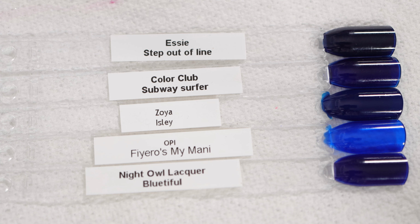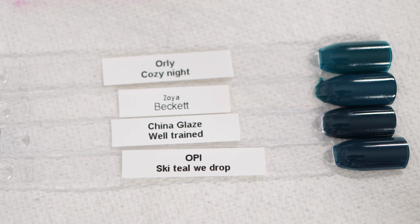Some of the polishes I pulled out are going to be quite a bit older and a bit more hard to find. I couldn't find an exact dupe for Beckett in my collection. I found a couple of things that were kind of similar. I feel like this is kind of in between Orly's Cozy Night and China Glaze Well Trained.